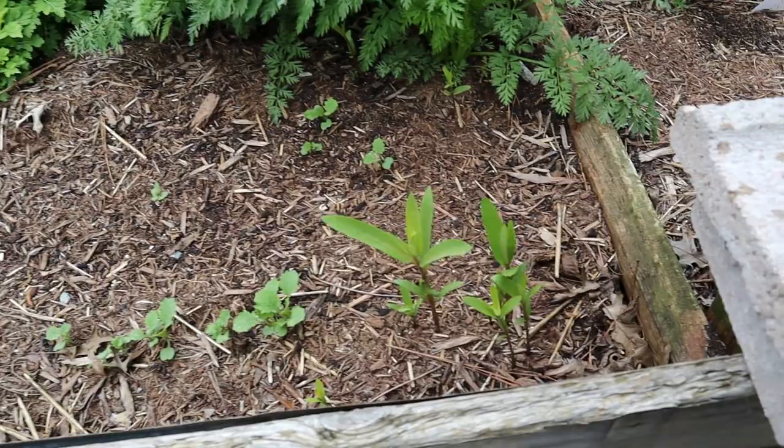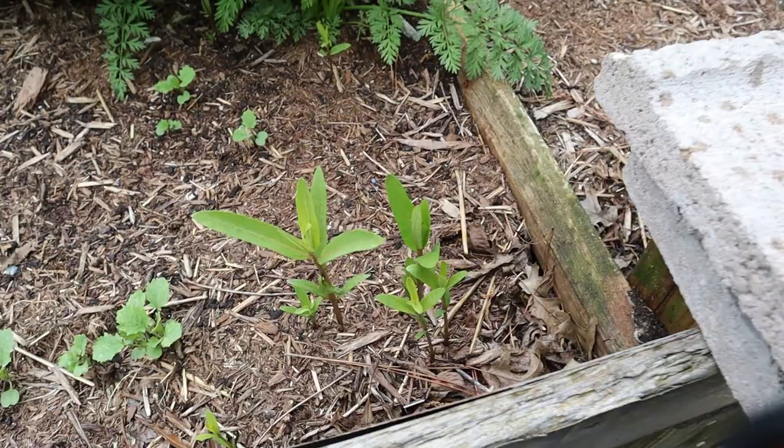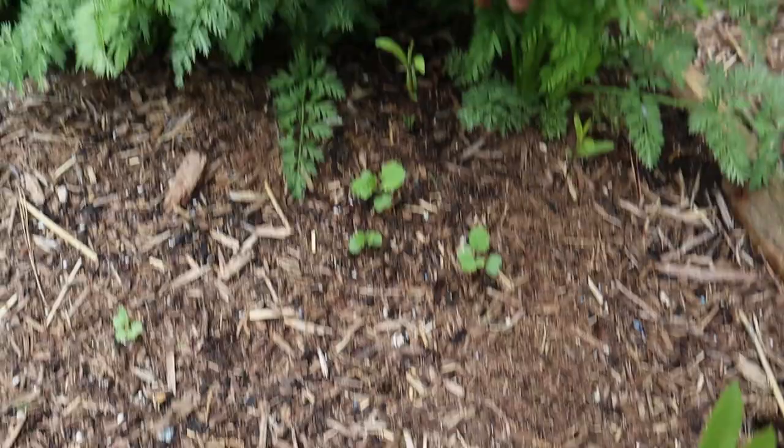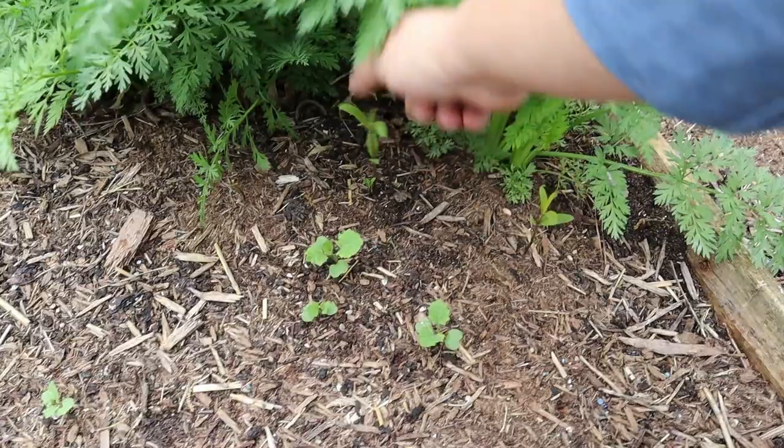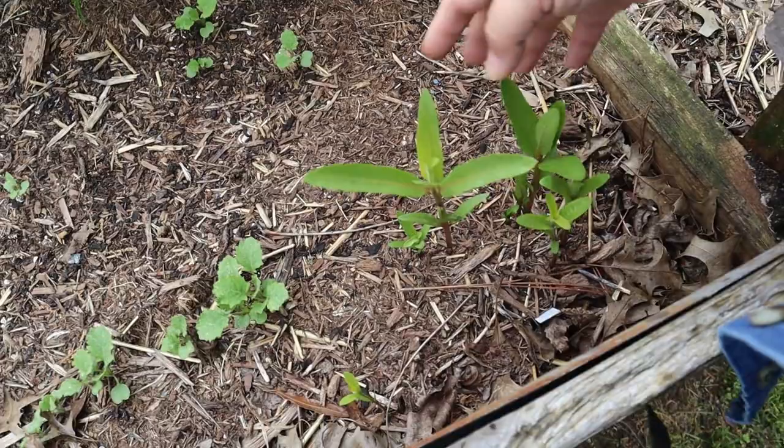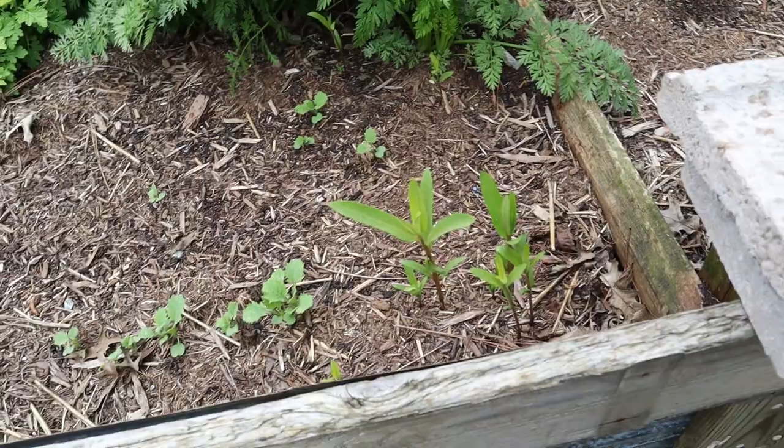Now this stuff right here is milkweed. It kind of travels and comes up on its own. Like you'll see some over here under the carrots. I only planted it over here and it has traveled and it's kind of coming up wherever the heck it wants to. There's one right here. There's one right here. And there's a bunch of them right here. So this is another medicinal that I planted last year and it's returning this year. So that's great.